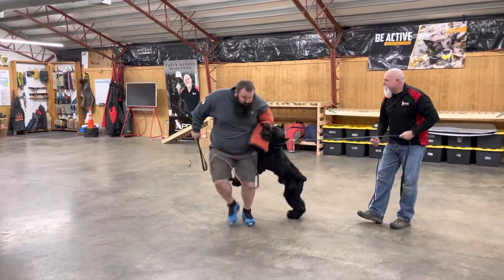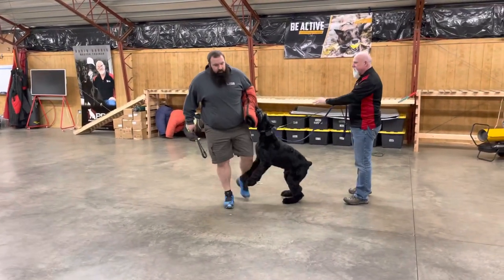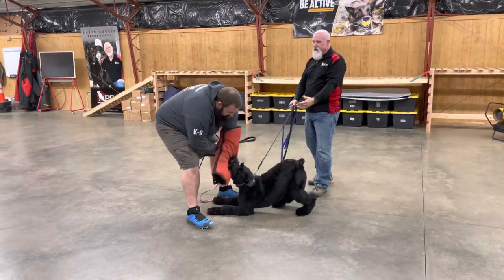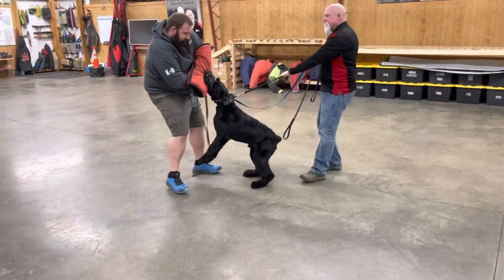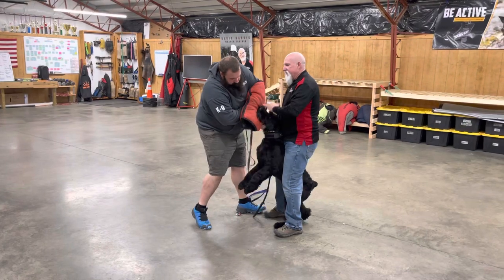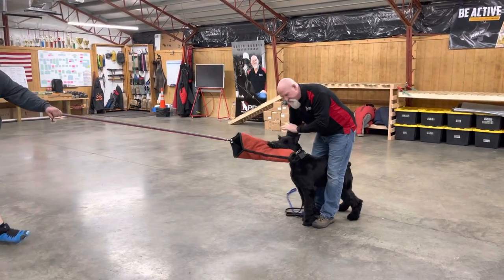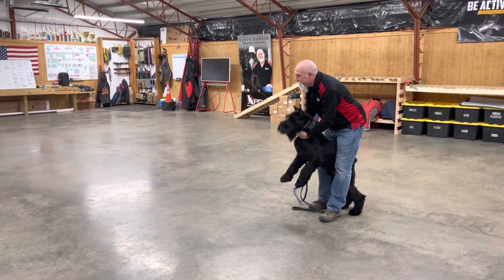Yeah! So we got a nice, powerful, confident bark and a good, deep, calm grip with a lot of possession. So we worked real hard to get that with this guy, and we got it. So that's nice to see that he's holding calm, he's firm. Whoa! He didn't like that.